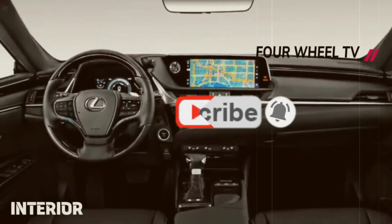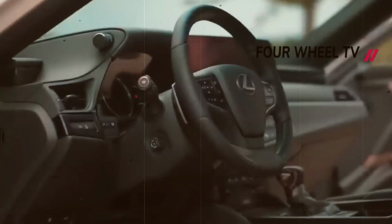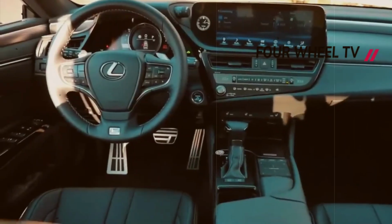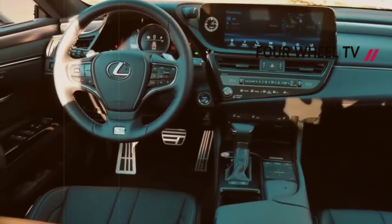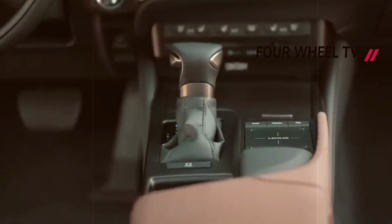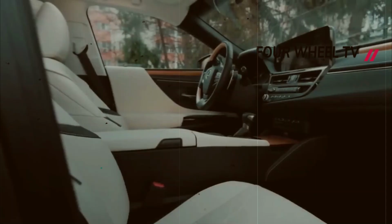The interior of the regular Lexus is not as spacious as other sedans, but this does not mean that it does not have enough space to sit comfortably. You can sit comfortably inside it. It offers a wide range of standard interior technology features such as standard dual-zone automatic climate control, power sunroof, heated front seats, push-button start, and many more.